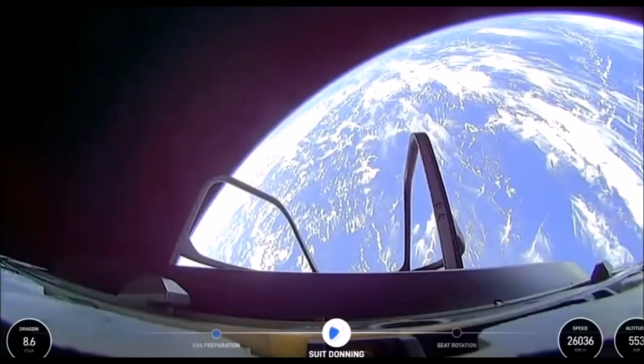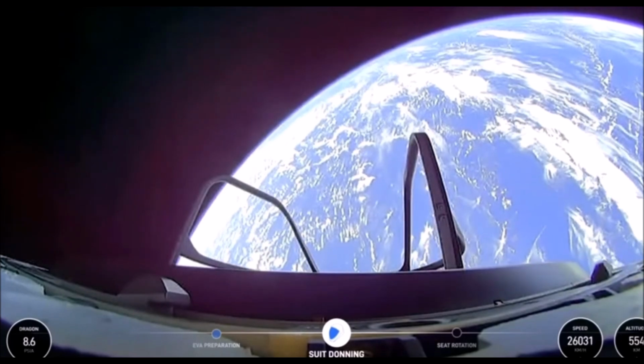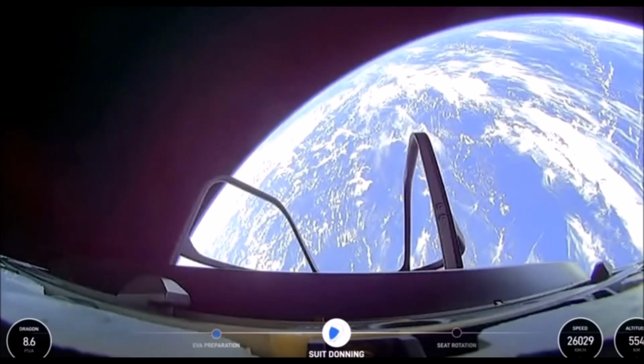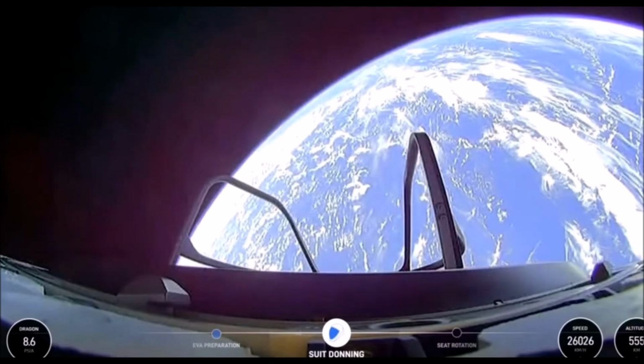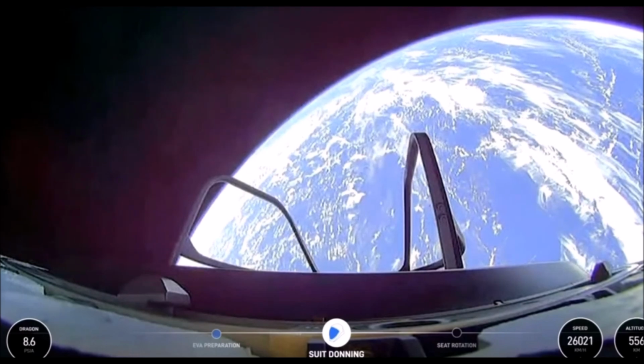Welcome to the webcast for the Polaris Dawn EVA, also known as an extravehicular activity or spacewalk. For the first time ever, a spacewalk will be performed by civilian astronauts flying on a commercial spacecraft.